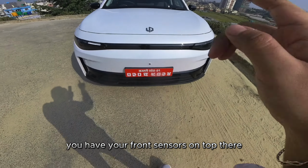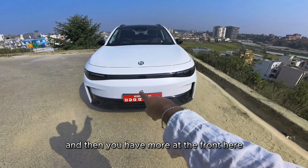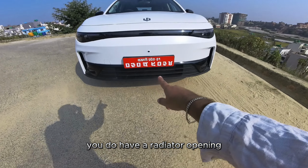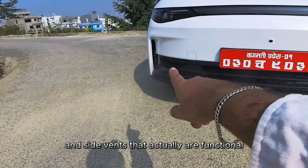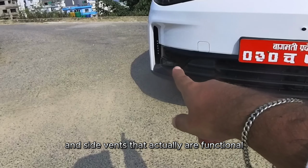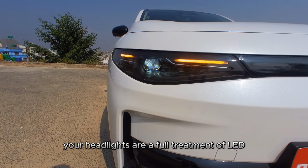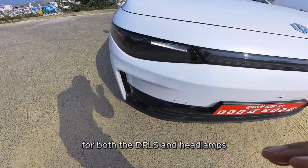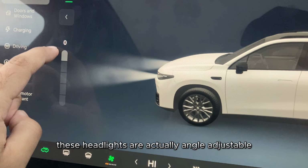From the front, you have your front sensors on top there, and then you have more at the front here. You do have a radiator opening and side vents that actually are functional. Your headlights are a full treatment of LED for both the DRLs and headlamps. And by the way, these headlights are actually angle adjustable.